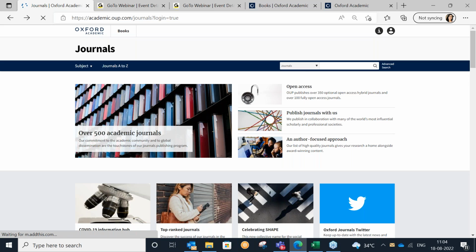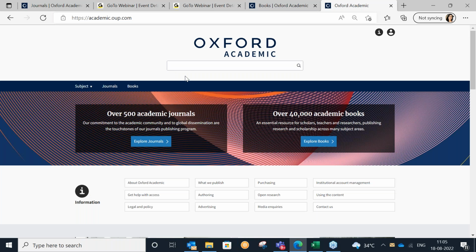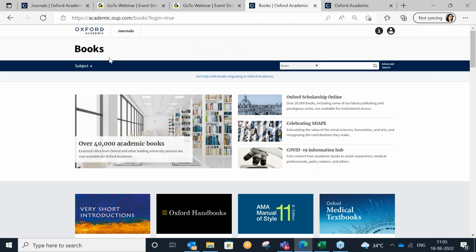Just go back. Or you could just do a quick search from here. It also gives you the option of searching across Oxford Academic or searching only books. So you have this drop down here. Or else, if you look at this page and if you search from here, you will get to see journals, content from journals and books together. We will explore that in a short while. Let's move to the books platform.